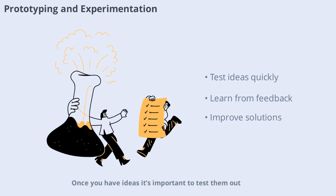Once you have ideas, it's important to test them out. Prototyping means creating simple models or experiments to see how your solutions work in practice. This hands-on approach allows you to learn quickly, make adjustments, and improve your ideas before fully committing to them.